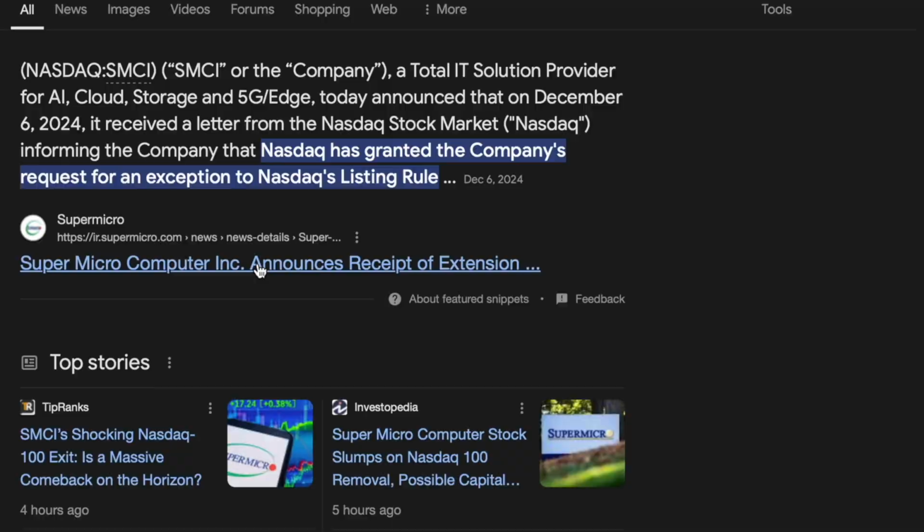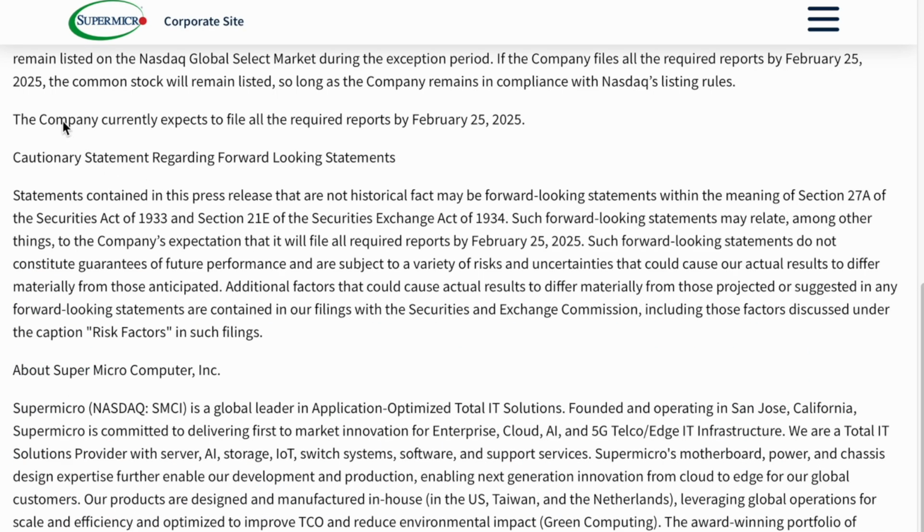But obviously there's a bigger story with SMCI that we all know, and that's basically their accounting scandal that's going on. And they're actually at risk of getting delisted off of the Nasdaq, but they've recently got an extension to be able to file their documents. I don't even know what the date is. We can kind of look it up here if I can find it. So it looks like they expect to file all the required reports by February 29th, 2025.